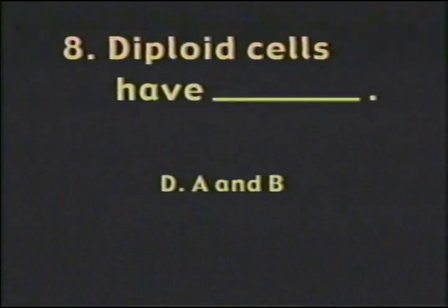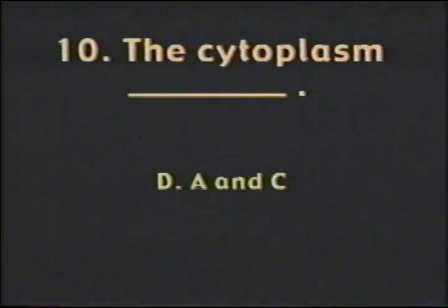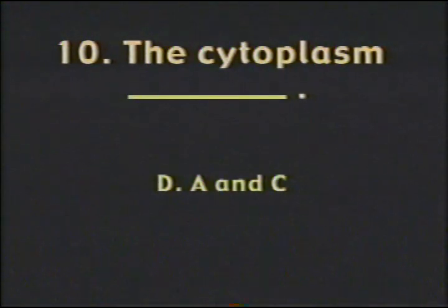Question 8. D. Diploid cells have 23 pairs of chromosomes, or 46 single chromosomes. Question 9. A. The genetic information for an organism is found in the cell nucleus. Question 10. D. The cytoplasm is a thick liquid that holds many of the cell's organelles.